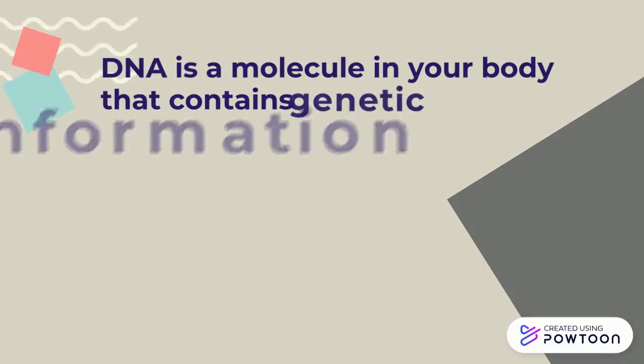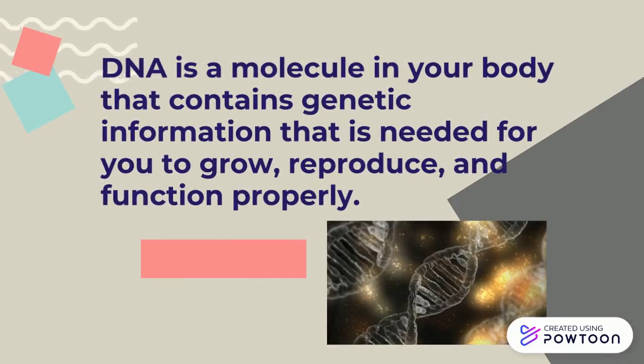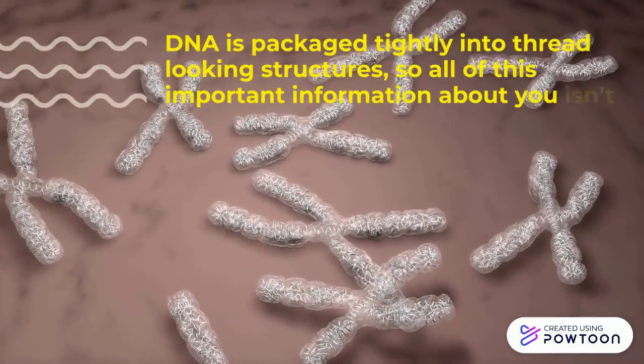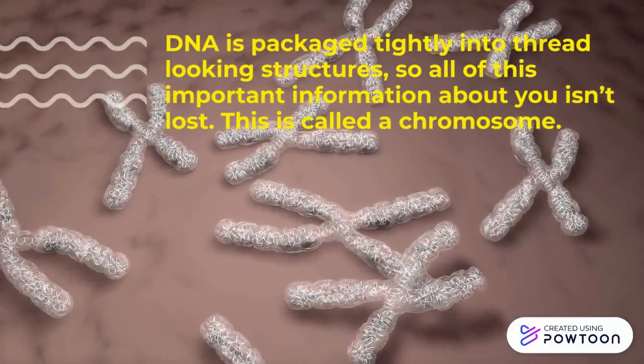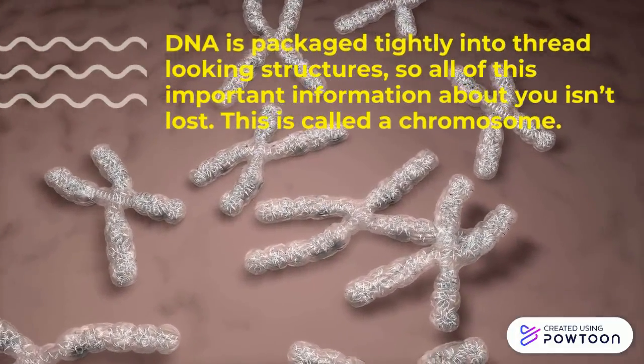DNA is a molecule in your body that contains genetic information that is needed for you to grow, reproduce, and function properly. DNA is packaged tightly into thread-looking structures, so all this important information about you isn't lost. This is called a chromosome.